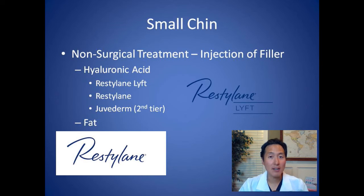The injection is very simple. We just use a small needle. I don't use a cannula for this, but we use a small needle to inject right over the bone, multiple little pokes, put a little pressure on it. You may get a little bit of a bruise afterwards, and that's usually about it. Sometimes we'll use a little bit of a topical numbing medicine, whether it's a spray or a cream. Other times we'll just use some ice or even nothing, depending on what you can tolerate.